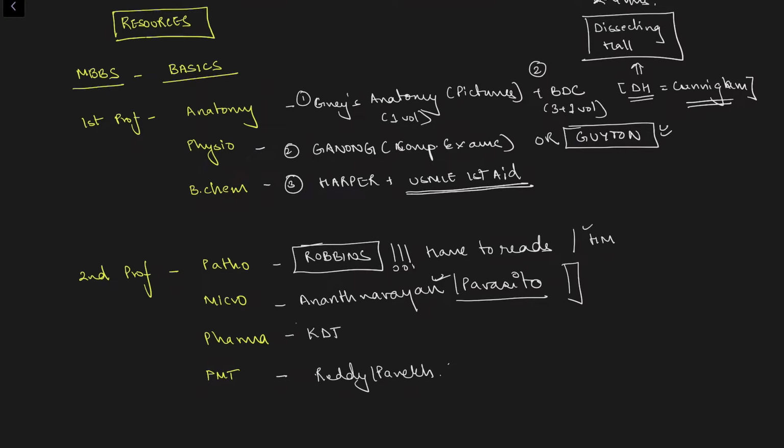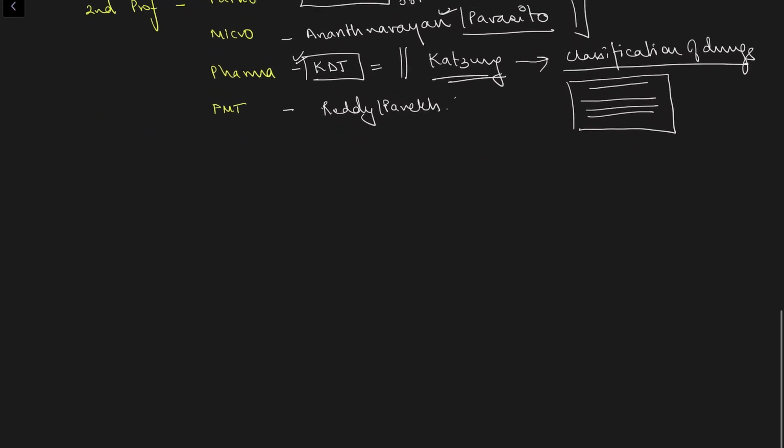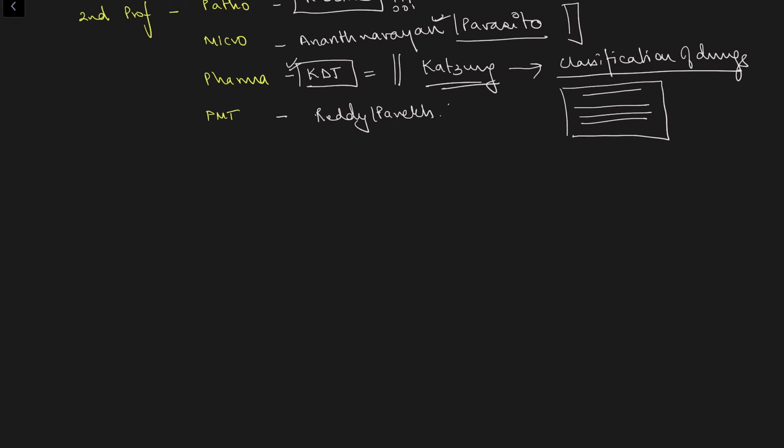Then for pharma, KDT, that is KD Tripathi, and the standard book is CADSM. But it's okay if you don't do CADSM, KDT is good enough. Along with it, do one thing. When you are in your second prof and you are reading pharma, there is a classification of drugs at the beginning of each chapter. So what you have to do is take a chart paper, make the heading and write the classification and paste it on your wall so that you won't forget it, because pharma is one volatile topic that you keep forgetting. I still have to revise it at least 10 times to remember the drugs.